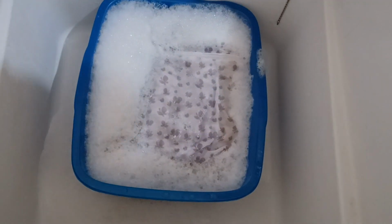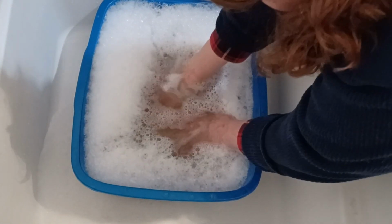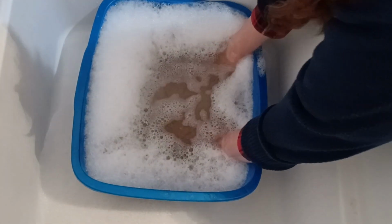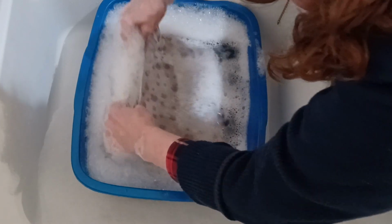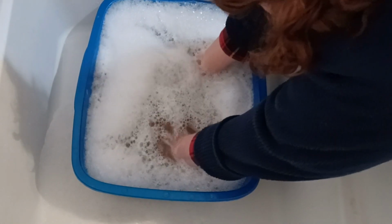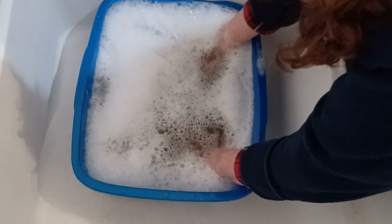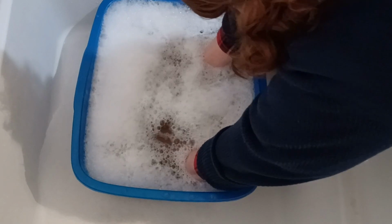Let me get my glasses off before they fall off. So now we'll do this again. Even if I do try to do anything to it, all I'm doing is just pressing, just pressing. Okay, and we'll leave that again. Next time, we'll open it up and see how clean they look.